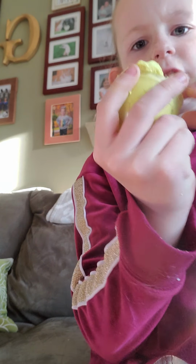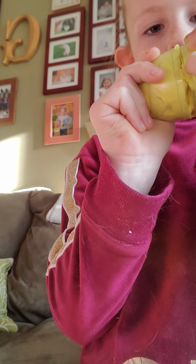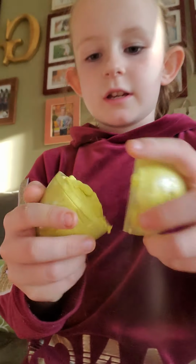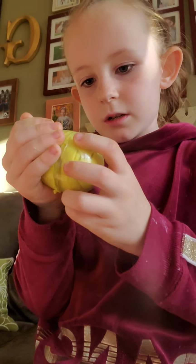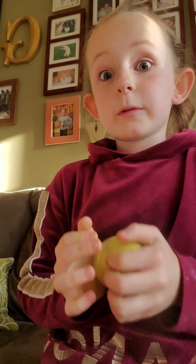Okay, so I'm going to show you what my favorite is. The little puppet is actually not mine, it's my friend's, and I'm gonna give it back to her tomorrow because I'm bringing it to school. Which one do you like better? My favorite is my puppet. And tomorrow, my favorite puppet will be my new puppet that I'm gonna get for my friend.